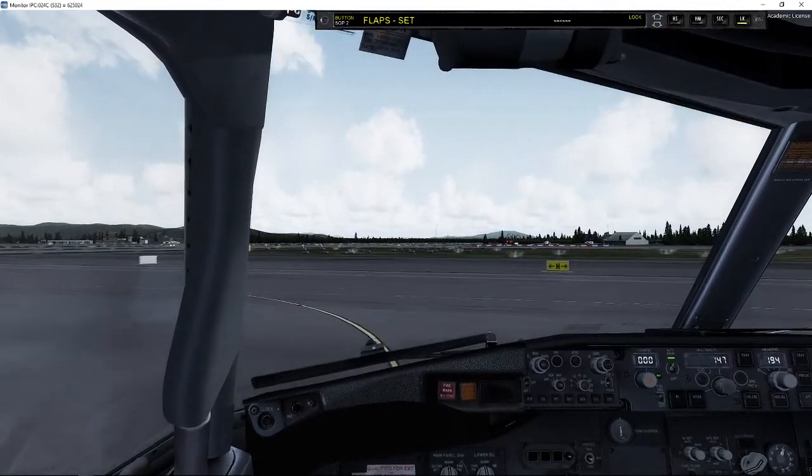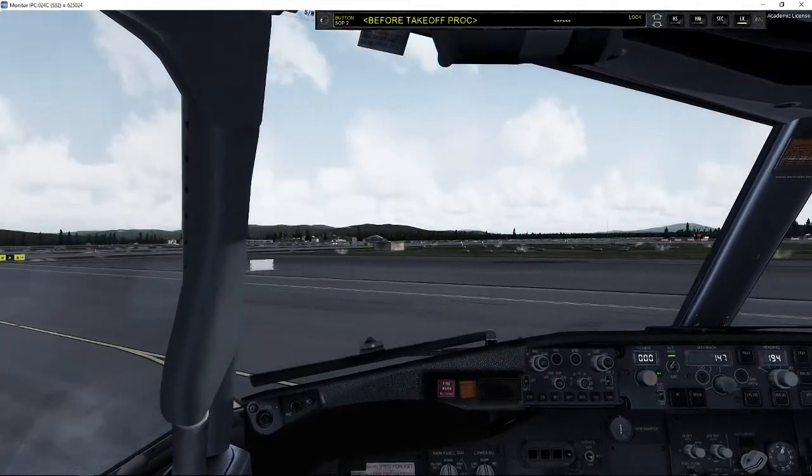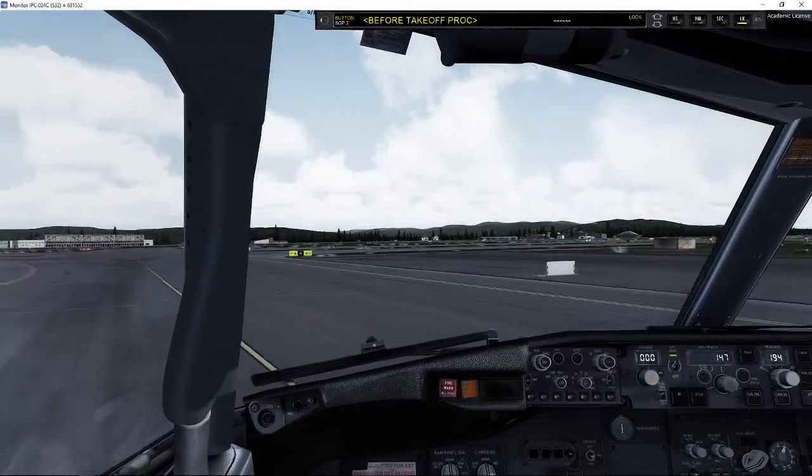Before takeoff checklist, please. Flaps 5, green light. Stabilizer trim 6.0 units. Before takeoff checklist complete.